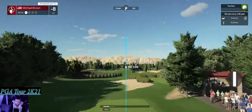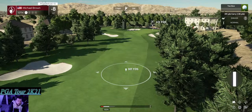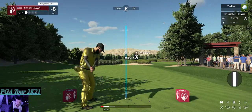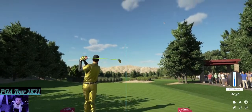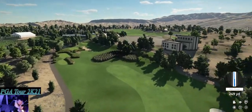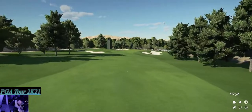The 10th at TPC Summerlin is the beginning hole of a back 9 that has many challenges and also a lot of fun holes. Not overly long at 420 yards. You're just trying to avoid any trouble off the tee so you can get a clear shot at this green. A chance to begin the back 9 with a birdie. Looks like they put a good swing on that one. That should find the short stuff.